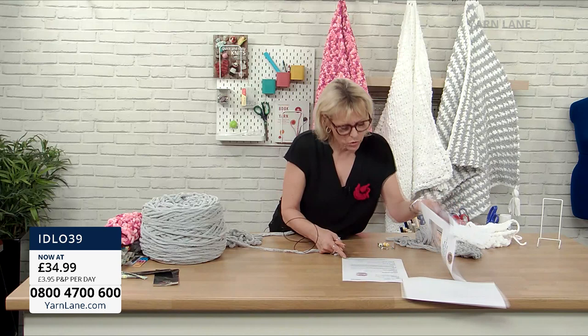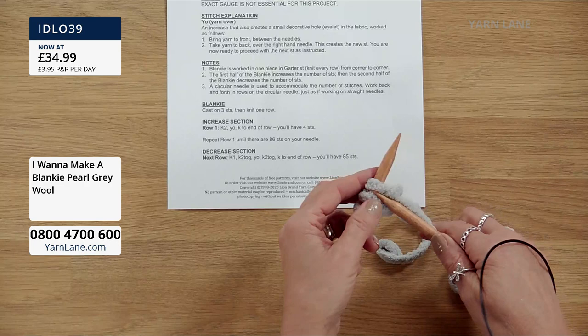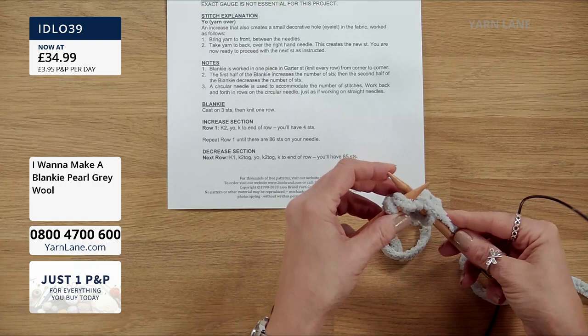They're still calling it yarn over the same as I am. So cast on 3 stitches and knit a row, which is what I've done. So the next one is we're going to knit 2 stitches. So knit as we did before, so back to front, yarn over, pull the right needle back and over the left and take it off the left. And the next one, back to front, yarn over, pull that needle back up and over the left and off.